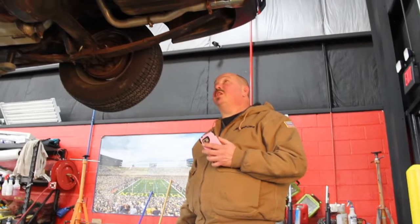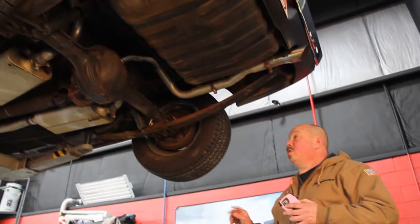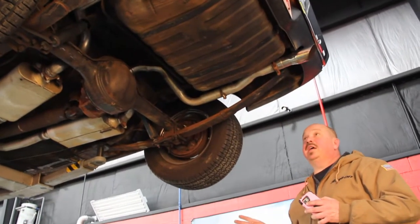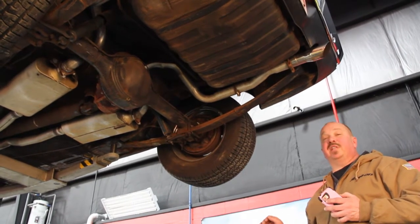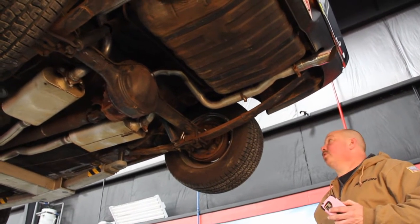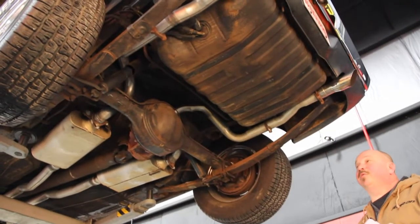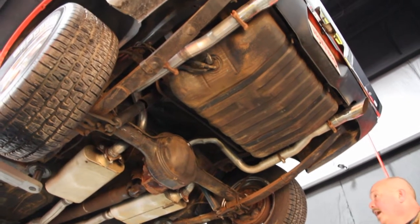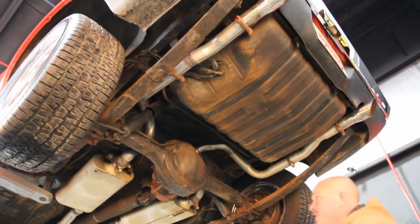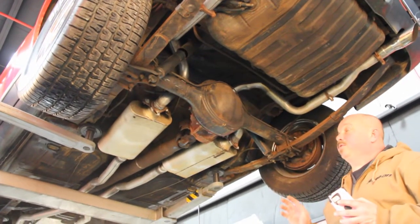All right, now we're underneath the '71 Mustang. Little history, this thing was sold in California, delivered in California, and spent most of its life in California. And you can really tell there's absolutely nothing wrong underneath this car. Original 50,000 mile car, original 9-inch Ford rear end here, but they did change the gear to a 3.91. I guess this car came with a 3.50.